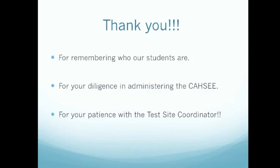Sometimes what works for us in administering the exam may be different than what you would think would work. So just know that we're doing what we feel is best for the students so that they can have an opportunity to do their best on the exam. So we thank you for your patience with us.